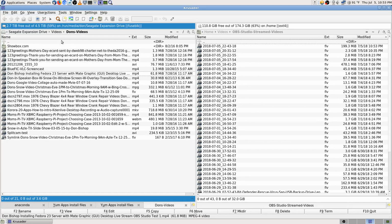Installing the server with Mate Desktop, that actually has some stuff I may need. I may have to look at that myself. I have it on YouTube. And I think I have the time put in my description of where I actually got that Mate Desktop working. That was hard to figure out, kind of like today.